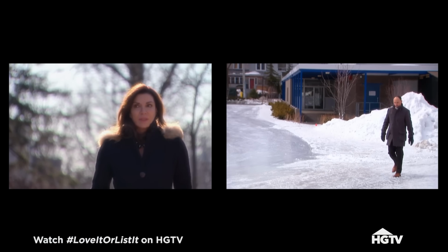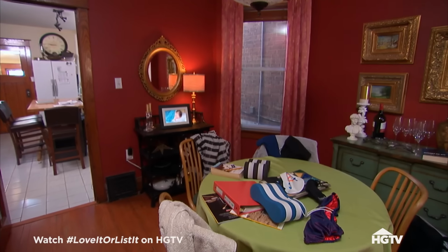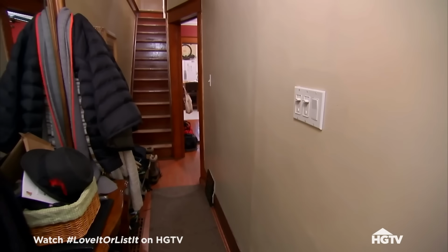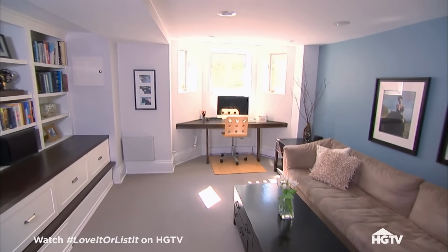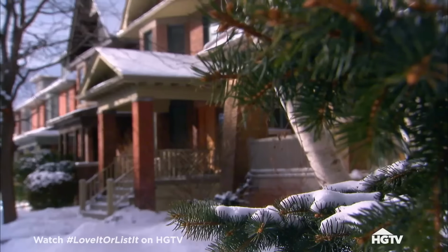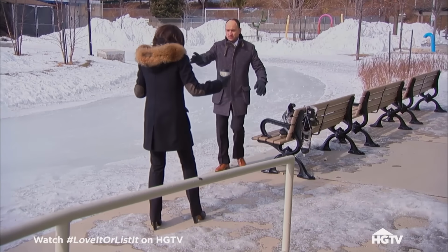In order to do that, the couple will rely on two professionals. Designer Hilary will try to rework the house to better fit their active lifestyle. And Realtor David hopes to find them a larger home so everyone can spread out. First, the experts meet to review the couple's must-haves before a walkthrough of the house in question.